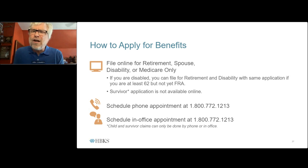You also want to time it. If you want an appointment, the appointments are generally being scheduled in Erie about 6 weeks out, meaning if you call them today, the first available appointment for you isn't going to be for 6 weeks. Now, when you call Social Security and make an appointment, even if they don't have an appointment for you for 6 weeks or so, it's going to be like you're filing the day you filed the appointment.